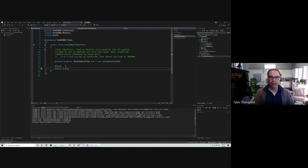I know I'm throwing a lot of things at you here. When I name my test, this is what we would usually call our method here, I will use underscores to separate three different parts. I say, what is it that I'm testing? And then underscore, and then I say, what is the situation of that test? And then another underscore, and I say, what is the expected result of that? That's what I do for the name.